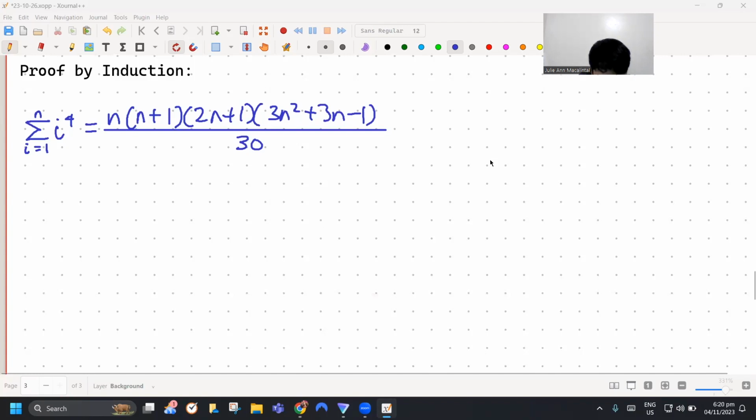Tapos check natin. For i equals 1 to n plus 1 of i to the fourth, we can write it down as sum from i equals 1 to n of i to the fourth plus n plus 1 to the fourth. And then, teka, pakita ko sa yung screen ko. Ito.